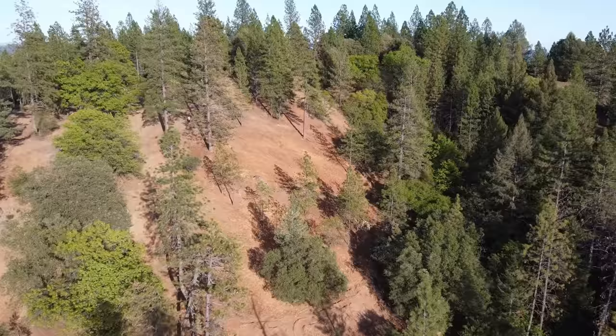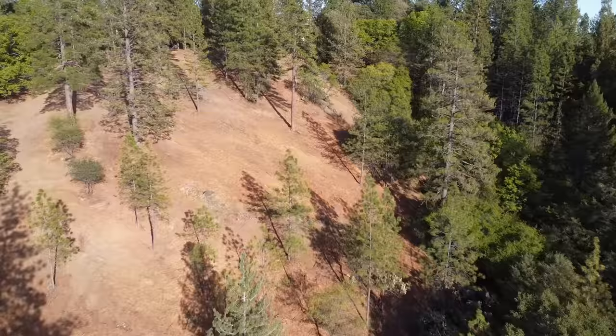So I can't fly the drone over to the right because of some politics. There's an airport or something over there, so the DJI shuts down. So it's going to act up here in a second.